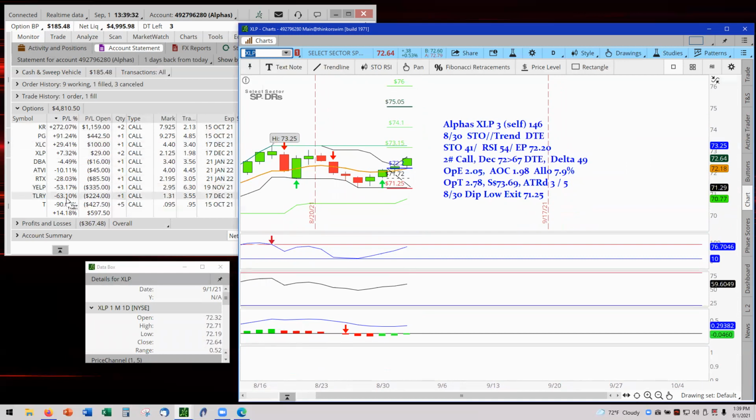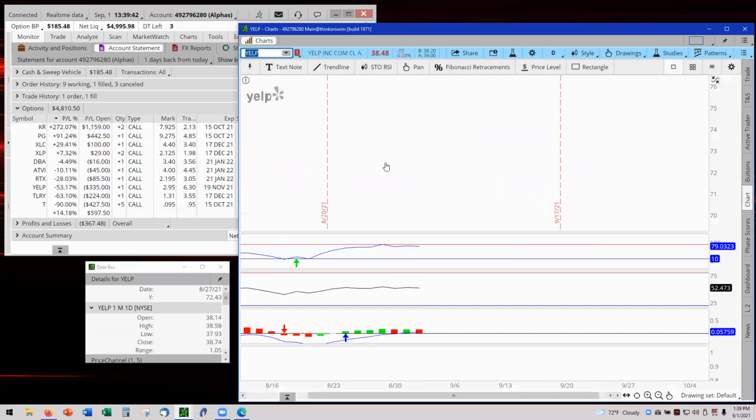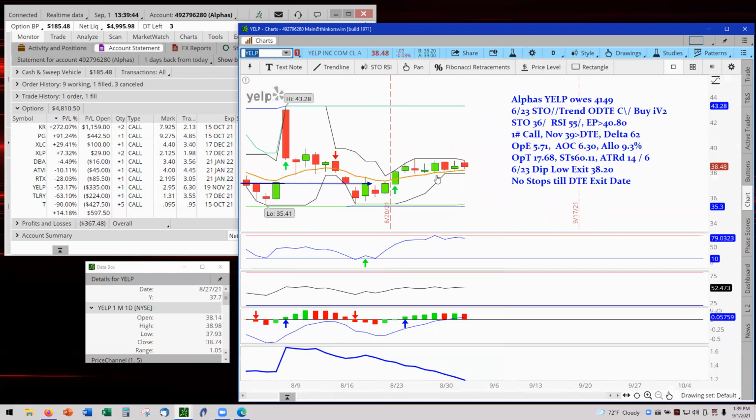Telray is going to have its own video as usual. ATV did join us, and YELP is slowly creeping up out of the basement. In closing seconds here, let's go look at YELP. We have higher lows, so higher lows right there. Not very much, but you see that the 10-day EMA is doing a nice, slowly grinding, ever so slight rise. It's a grinding situation, unfortunately.